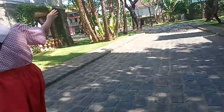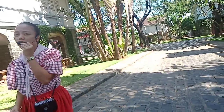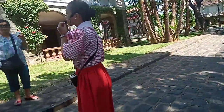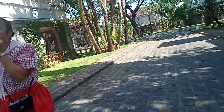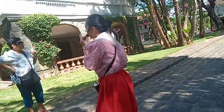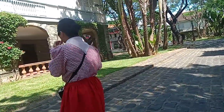And that house became historic in the year 1961 because it was used for our national artist of film, Director de Leon, for his immortal epic movie Noli Me Tangere, one of the works of our national hero, Dr. Jose Rizal. Now the house serves as the main office of our resort. That's our Casa Candaba from Candaba, Pampanga.